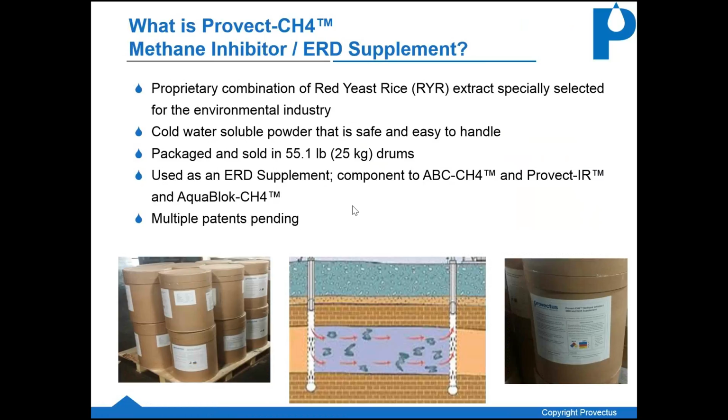I don't think we can do that, but effectively controlling them. So that's what Provect-CH4 amendment is meant to do. It is red yeast rice extract processed in a special way for the environmental industry. It ships out in these 50-pound or 25-kilo buckets. It's a dry powder. It's cold water soluble, very safe and easy to handle.